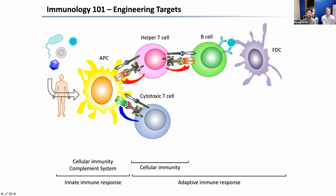Once they are activated, they can help another special type of immune cells called B cells. T cells come from the thymus, and B cells originally come from the bursa, which is why it is called B cell. B cells get help from this helper T cell, and then they express a specialized molecule called immunoglobulin, or antibody. You probably heard about antibody, right? These antibodies are originally expressed on the surface of these B cells, okay?